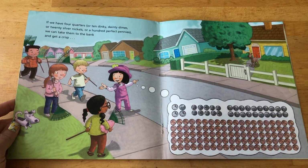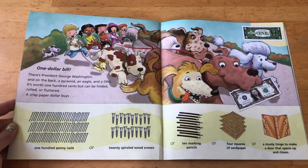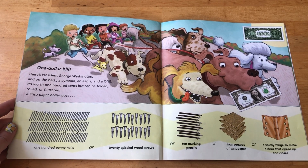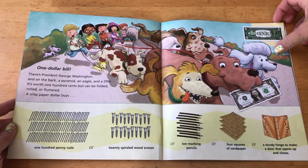If we have 4 quarters or 10 dinky dainty dimes or 20 silver nickels or 100 perfect pennies, we can take them to the bank and get a crisp $1 bill. There's President George Washington on the back, and a pyramid and an eagle and a 1 on the other side. It's worth 100 cents. But it can be folded, rolled, or fluttered. A crisp paper dollar buys 100 penny nails, or 20 spiraled wood screws, or 10 marking pencils, or 4 squares of sandpaper, or a sturdy hinge to make a door that opens up and closes. Look how these boys and girls are earning their money now.